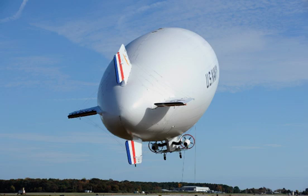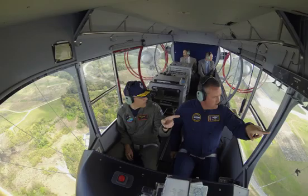So third time's a charm, right? I'm going down there for a third time. I confirmed with the front office that I was on the manifest, and I was going to finally ride in the airship. Well, I get down there, and I go over to the airship, and I notice all the seats have been removed for scientific gear except for 4. So unless I was going to bump the admiral, the pilot, Larry Schutte, or the program manager, I was once again not going to ride in the airship.